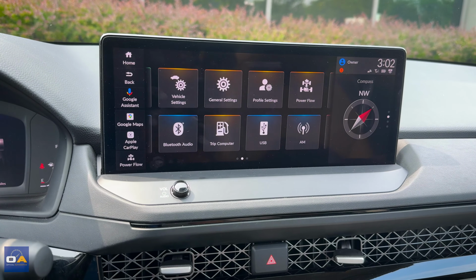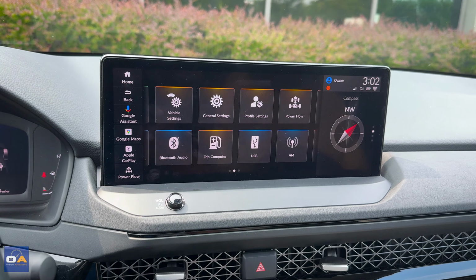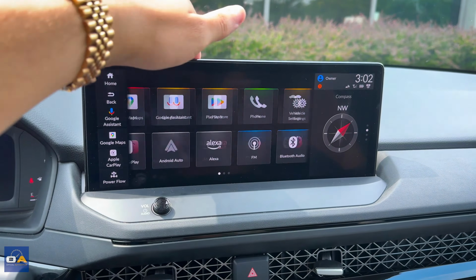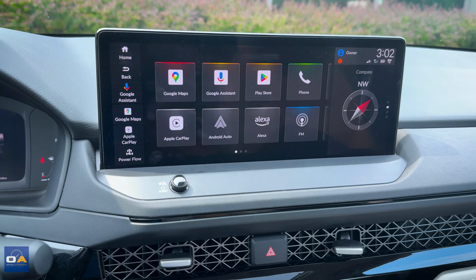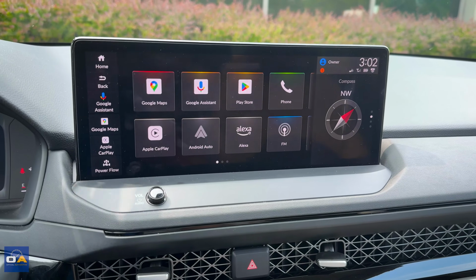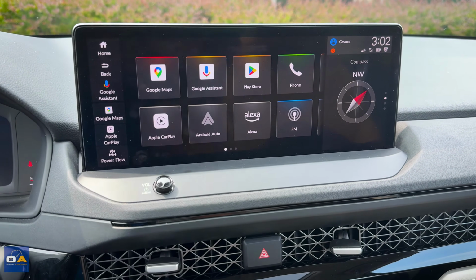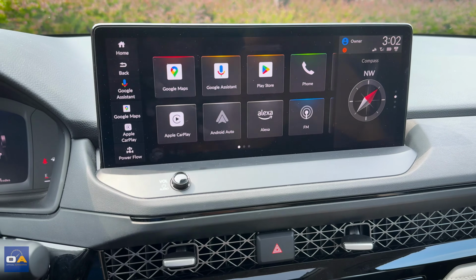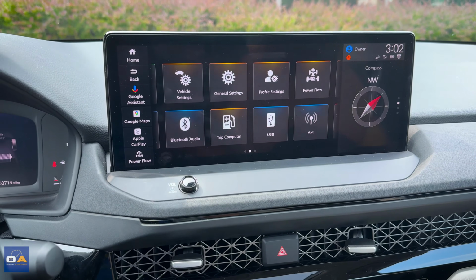And the main attraction of this interior is this 12.3-inch infotainment touchscreen. This system does come with Google built-in, so that gives you Google Maps, Google Assistant, and the Play Store built right in. And with the Play Store, that means you can download other third-party apps onto the system. We have Alexa built in, wireless Apple CarPlay and Android Auto. This also has Wi-Fi hotspot and connection to HondaLink.